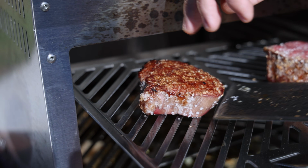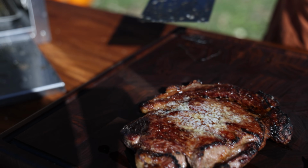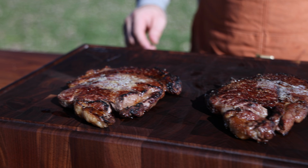Barely any gray around it. This is how you're gonna get a perfect... I almost touched it right there. I could feel how close I was. This is how they get perfectly pink in the middle with perfect crust on the outside.